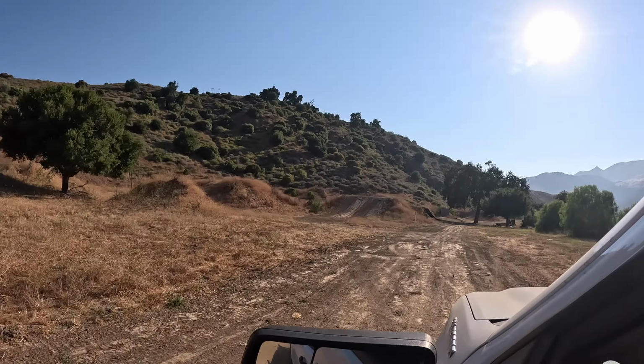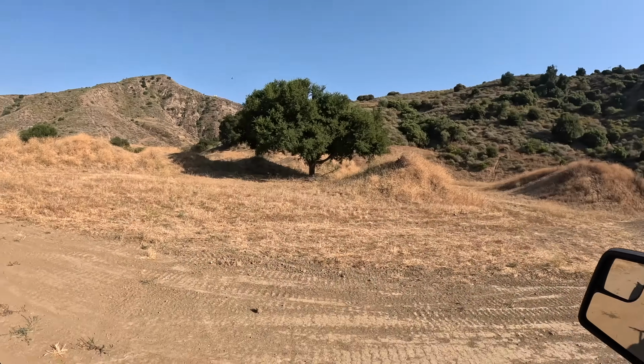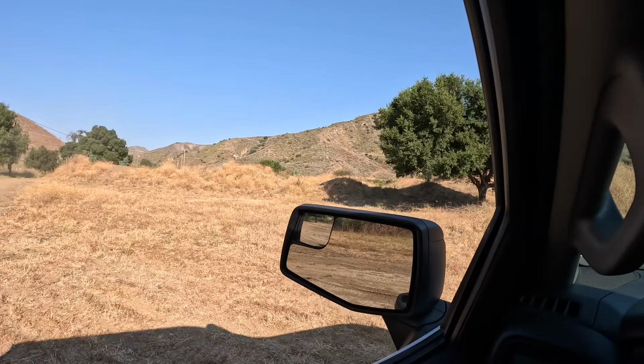Basically, what it is, some freestyle. I think some of those ramps are actually still Lance's, and then free ride, and then Supercross track over here. It's hard to see. We'll show you guys a little later.